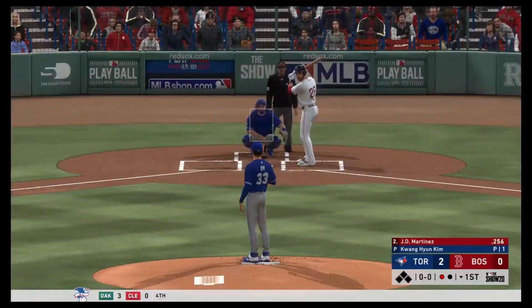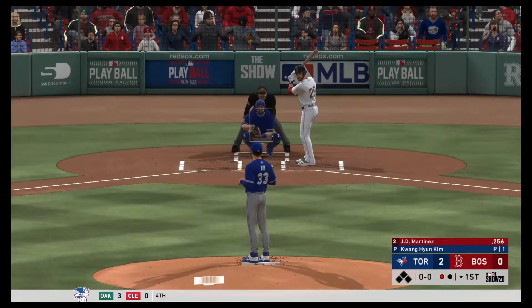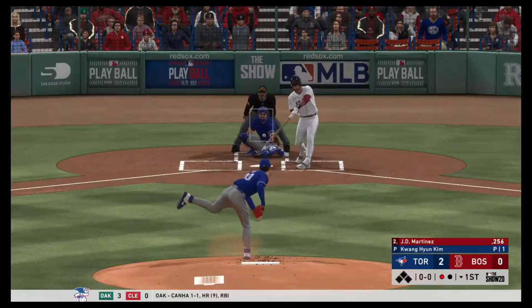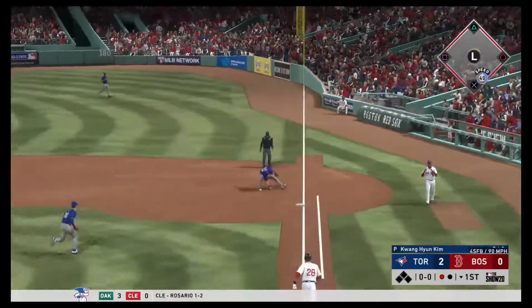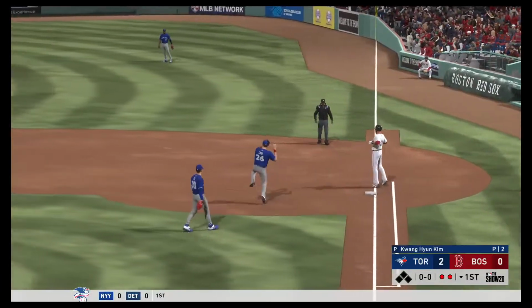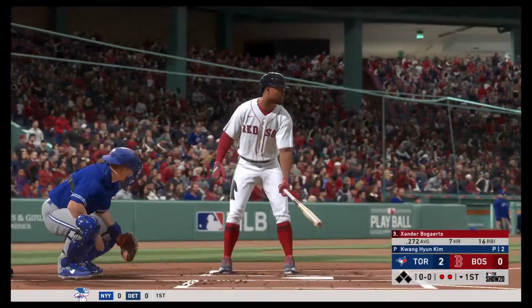And into bat next, one of the best run producers in the land, J.D. Martinez. This is on the ground over to first. Oh, and he can't come up with it. And he'll step on first for the out, 3 unassisted.